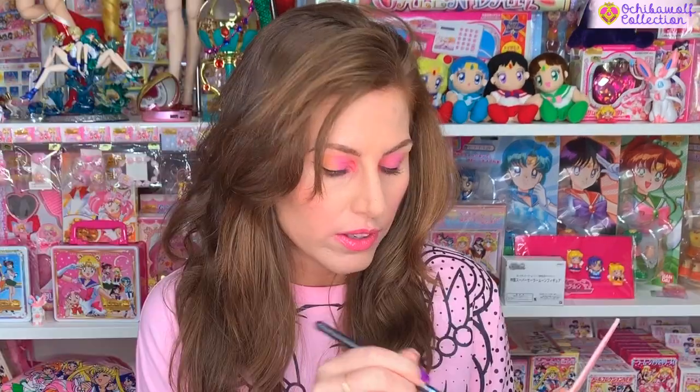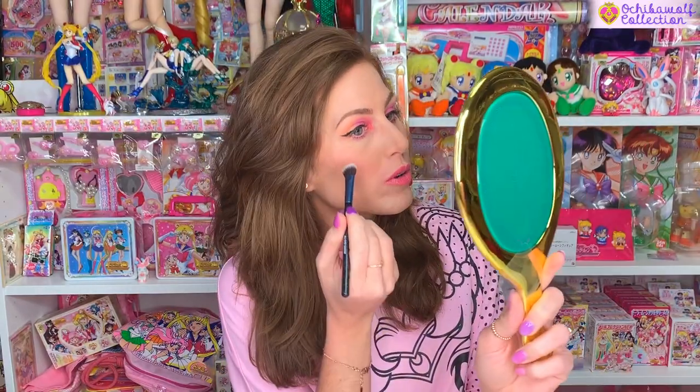I kind of want to do a little bit more highlights. So I'm going to get the shadow palette back out and let's try some of these shadows as a highlight, like on the upper cheek. I was thinking of trying Full Moon, that name that I don't like. Werewolves and butts, that's all I think about with Full Moon. And I just kind of want to maybe apply it right here.